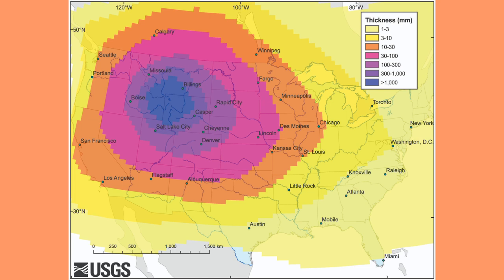It would be bad. Ash is not like the ash that comes out of your fireplace. It's literally volcanic glass. It's small pieces of volcanic glass because it was lava. It cools very quickly, as soon as it comes out of the volcano, and it's these little shards of glass. You don't want to breathe it in.